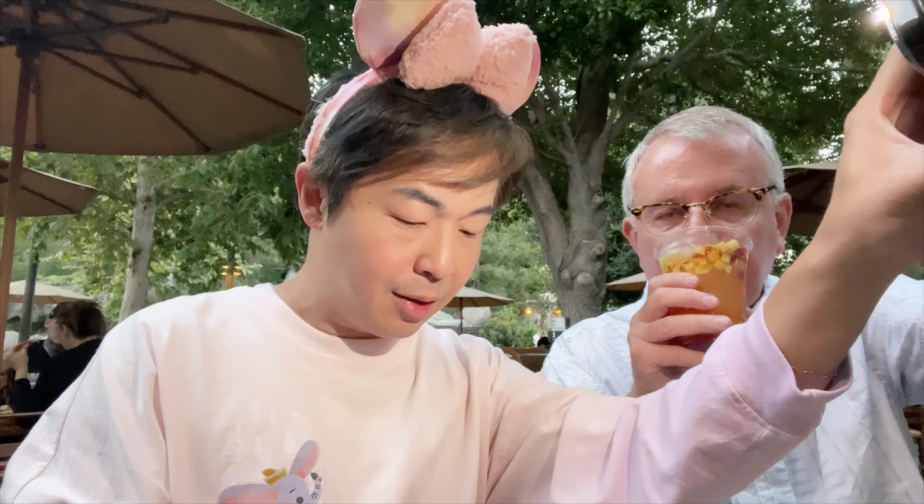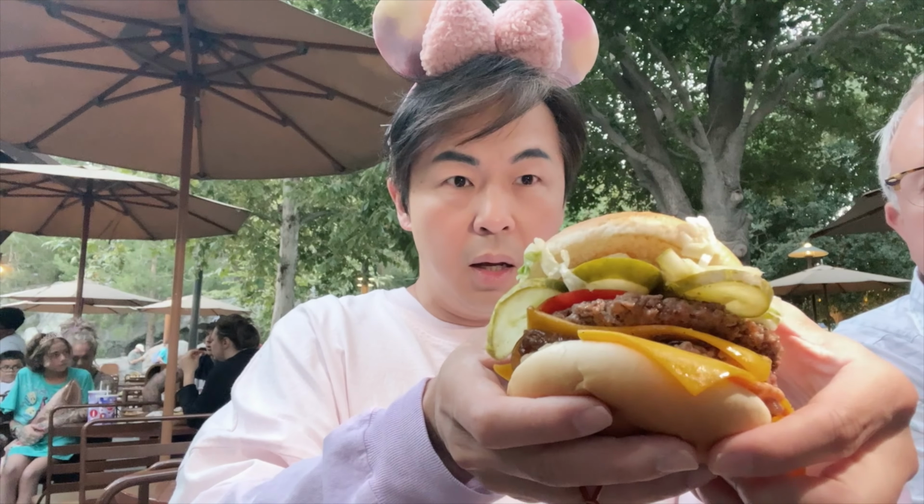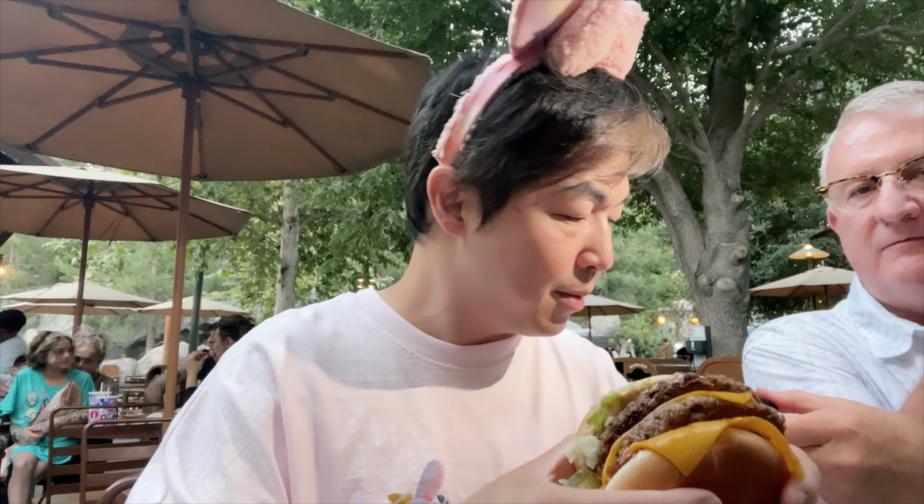I have a light in my face. It's so good. Super refreshing. Oh, it's really good. Cheers. Look at this. It looks really, really good. Very rare you see food look this nice at Disney. They're always all smoosh. So we'll see how this tastes.